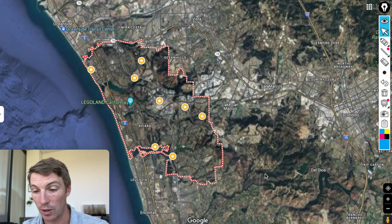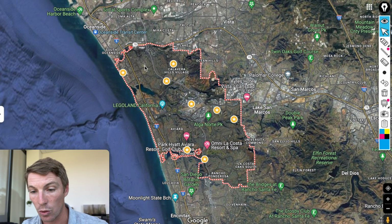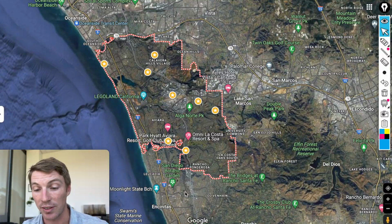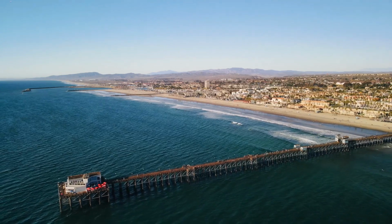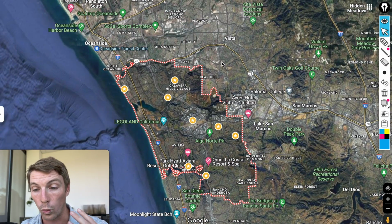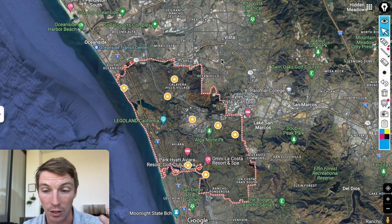Now, let's go ahead and dive into this, and what we'll do is we'll start in the north area and we'll just make our way south. Now, what you should know is you're surrounded by some really great cities. Just to the south is going to be Encinitas. Just to the east, you're going to have San Marcos. Just to the north, you're going to have Oceanside. And right over here, northeast, this is going to be Vista. So all really, really great cities, and they all offer their own different things.